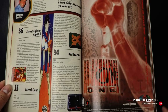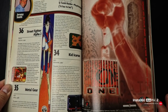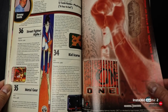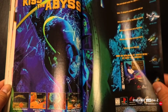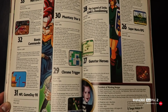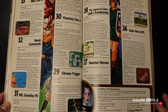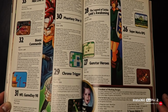Street Fighter Alpha 2, Metal Gear, Kid Icarus at number 34. I don't disagree with any of those. Critical Depth. Now, I'm going through this, giving my brief opinion. I don't want to make this an hour-long video by just talking about every single title and my opinion and all that. So let's just make this brief.